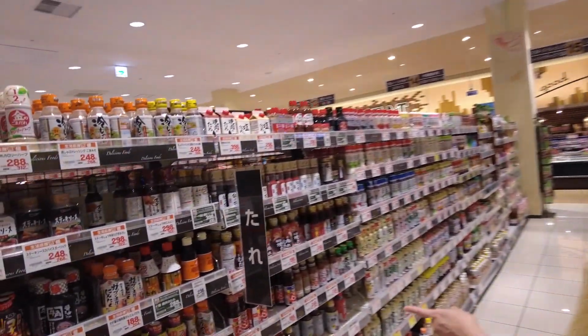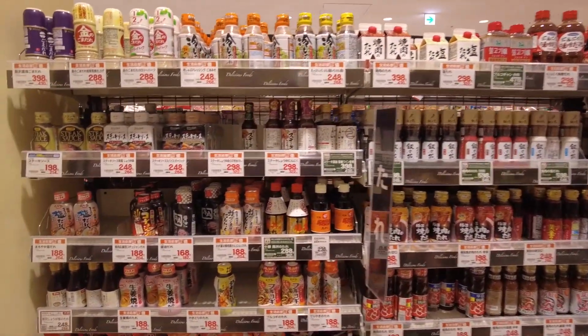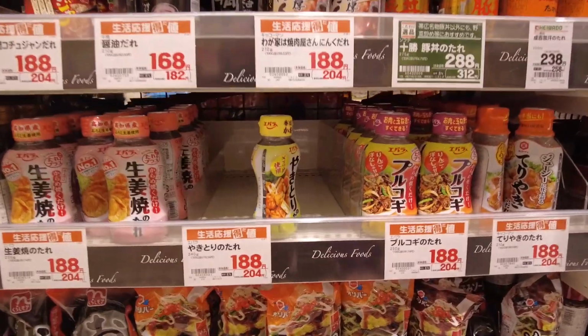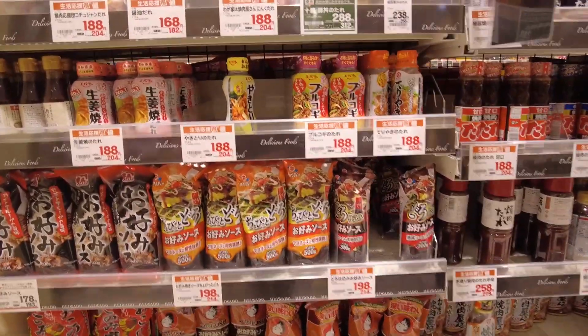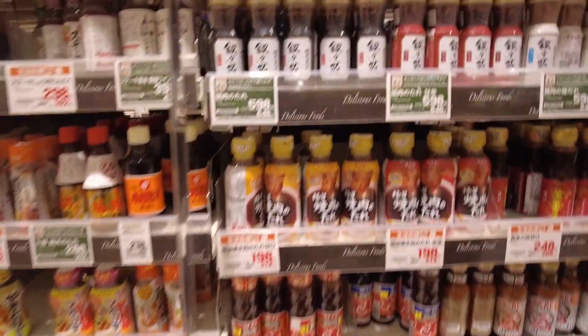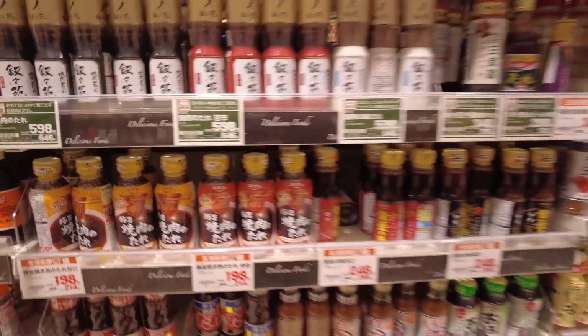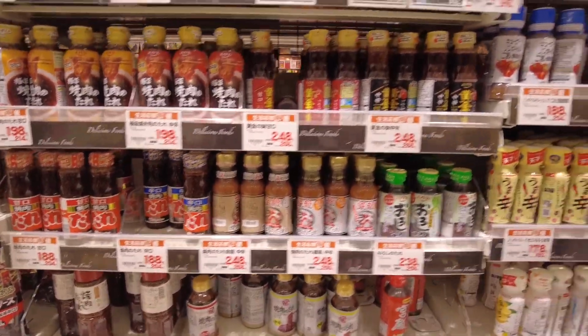And then this is the sauce section, and this is the sauce for yakiniku. So in Japanese it's called tare here. And lots of different kinds of sauce. And then this is for okonomiyaki, which is the Osaka specialty. Kind of like a pancake. Yeah, yakiniku here, this sauce. It's kind of a sweet sauce. It goes really well with the meat.